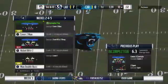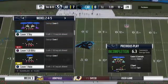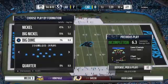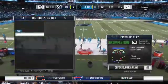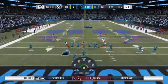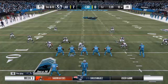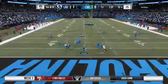Well, nearly another interception there. That would have been 2 drives in a row with a pick. He's got to start taking care of the ball way better than what we're seeing. Interestingly, that throw was probably worse than the one he threw the interception on last drive, but fell incomplete. They had the incomplete pass on 2nd down. Now they need a big play here, 3rd and 10. Out of the gun, Newton.